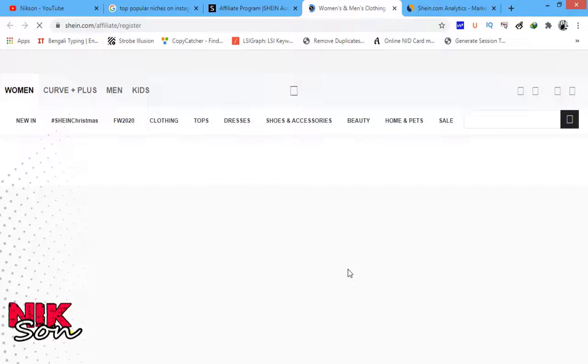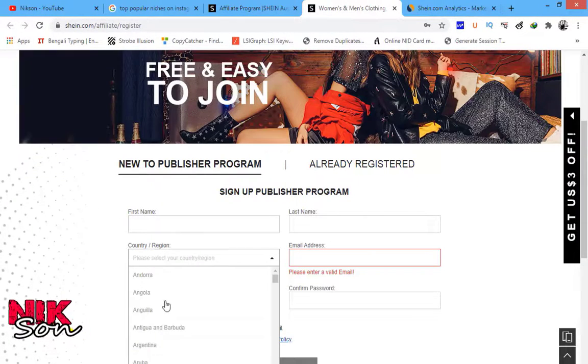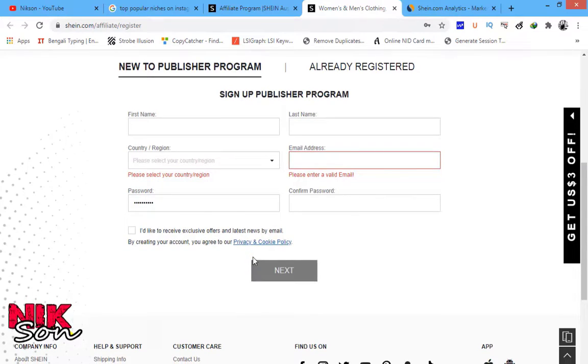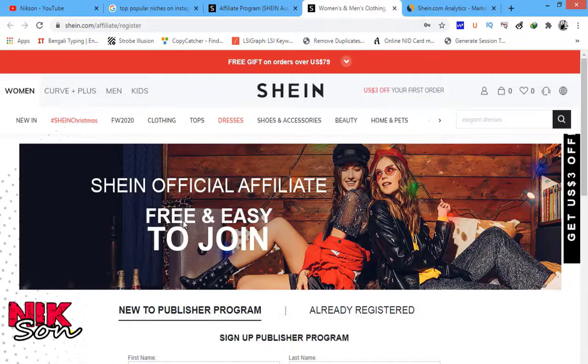Now let's try to join their website here. After you come over to the registration page, you have to give your first name, last name, your country, your working email and the password, and then you have to check the agree mark here and then click on submit. So let's see.